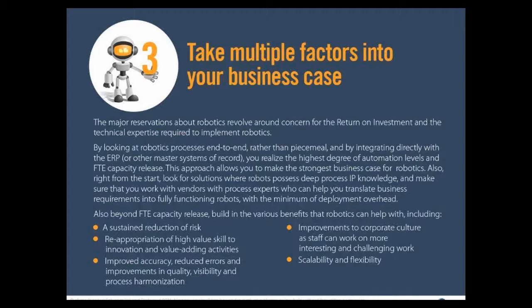However, if you look at some of the benefits that people have seen, it's important in your business case to build in a lot of these other benefits, such as the reduction of risk, and reappropriating high-value skill and innovation to develop some value-adding activities for your skilled employees. Respondents reported seeing improved accuracy, reduced errors, and improvements in quality, visibility, and process automation. It may be difficult to quantify, but job satisfaction and improvements to corporate culture are real benefits that organizations are seeing, in addition to the scalability and flexibility they provide. Neil, how do you see this playing out and people building their business case for robotics?